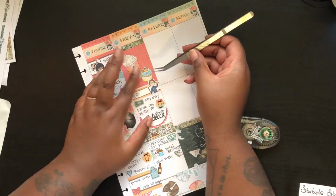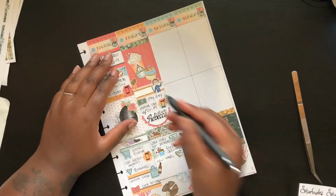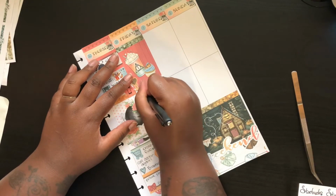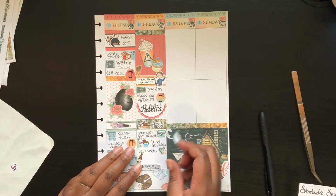And then I had some balloons down for Harry Potter's birthday, but then I found this cute little Harry Potter sticker. I can't remember where it's from right now. I'm so sorry. But I marked that down.